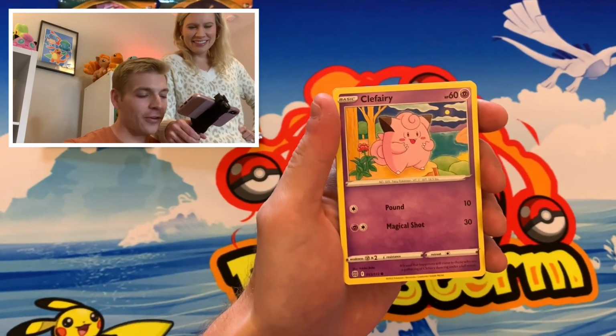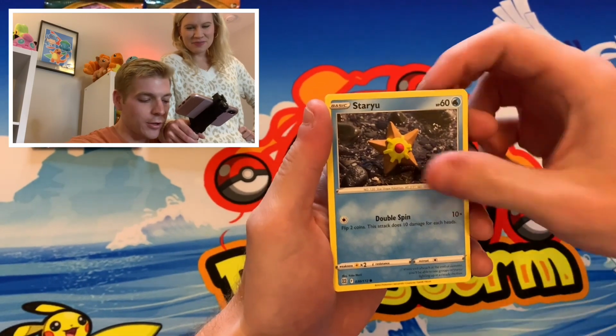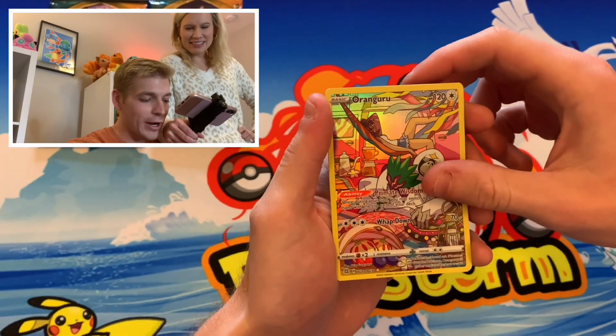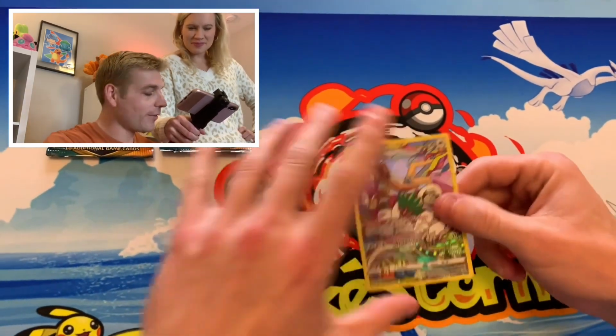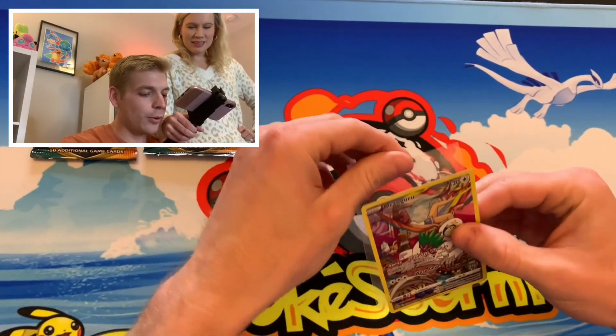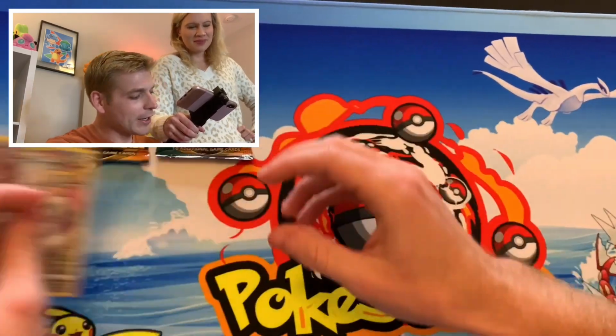And we are going sweeping for legs because there is the man, the myth, the legend himself, Carablast, Staryu. Oh, ooh, nice. A Rangaroo Trainer Gallery and an Ice Cube. This, for whatever reason, has been the one Trainer Gallery that we've just managed to pull. I don't even know how many times. A whole lot. It's kind of crazy, really.